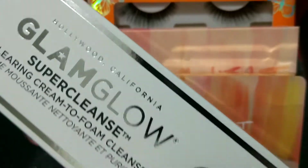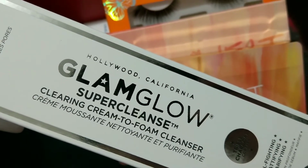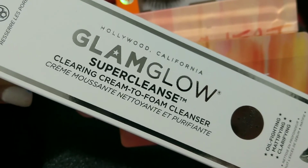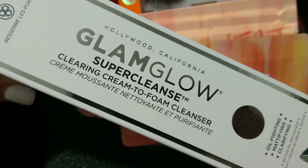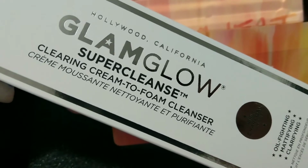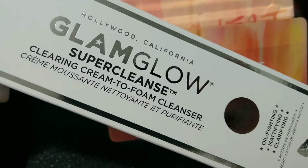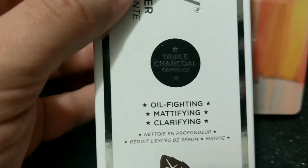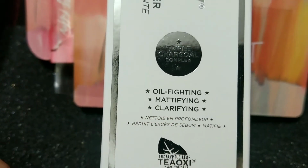Next I got this. This is the only thing I'm gonna keep, okay? This is from Glam Glow. I think I also received something from Glam Glow in Ipsy, the Ipsy bag. I don't know if you saw that unboxing, but I just did the Ipsy unbagging as well. Some things from there are also going for the giveaway, so I have to combine both. Alright, so this is the Super Cleanse Clearing Cream to Foam Cleanser. And it seems like it'll be good for my skin type. I'm super oily, acne prone. And this says it's oil fighting, mattifying, clarifying. This is a 5 ounce.